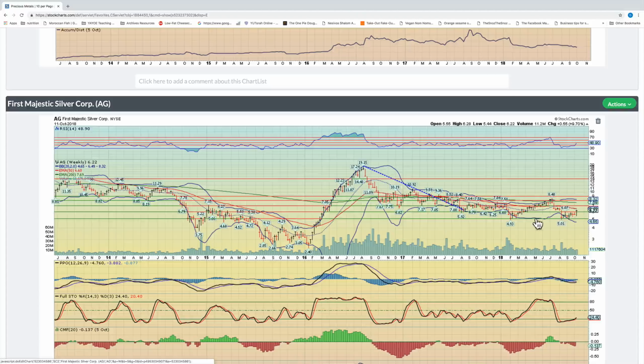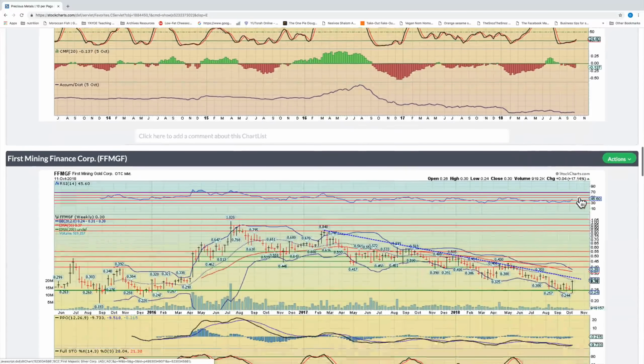First Majestic, this one looks great. Double bottom in price, yet momentum was starting to build out of this secondary bottom. So with PPO curling, this was a very good area to buy above the 5 zone, as I pointed out before. This can really run. If it breaks above 9, this can make a run towards 14. And even going to 9 is a very nice move to the upside.